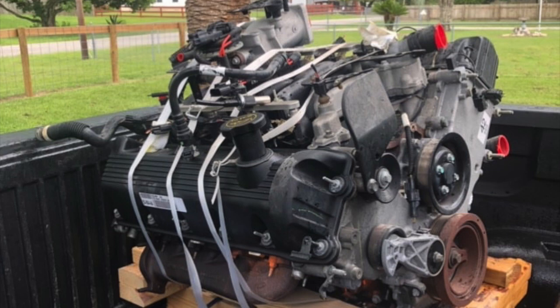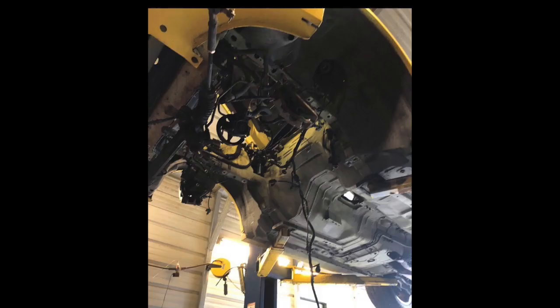Even the Explorer with the 4.6 was the exact same engine, same camshaft, same cranks, same rods and pistons. Everything is exactly the same. The only difference would be the oil pan, the exhaust manifolds, intake manifold, a couple of things that bolt onto the engine. So either way, he got a really nice low-mile 2-valve engine for this car.